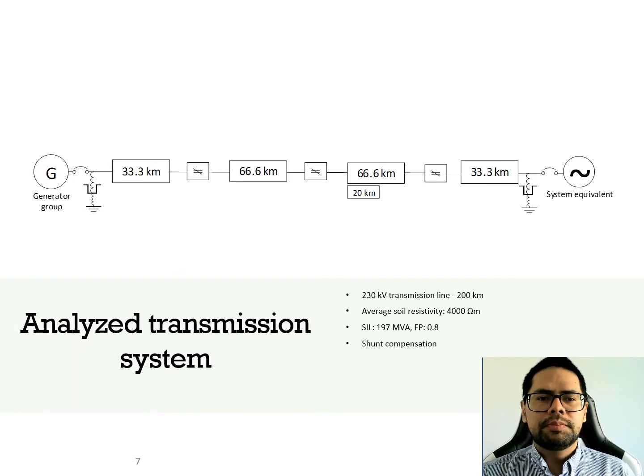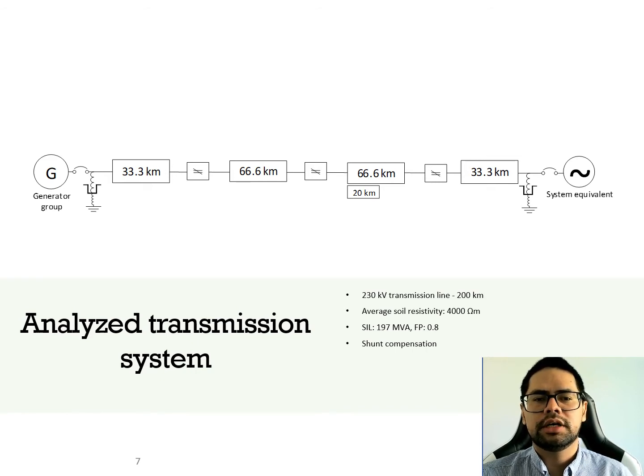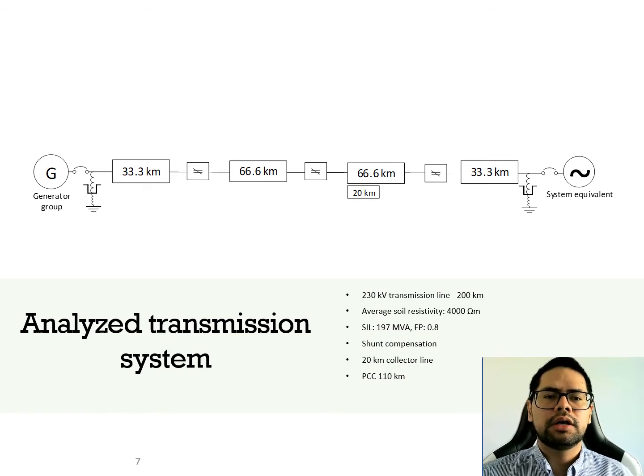This is the power system configuration used to simulate the cases. The 230 kilovolt transmission line has a 200 kilometer length. The system is composed of two equivalent systems, the transmission line, the actual transposition towers, shunt compensation, and a ground resistivity of 4,000 ohm meters. The 20 kilometer collector line goes from kilometer 100 to 120 with a common point of coupling at 110 kilometers, which we identify as PCC.